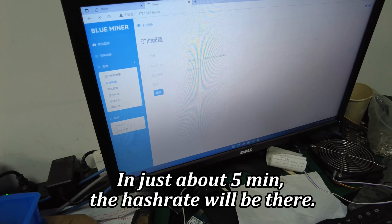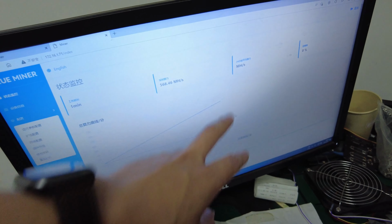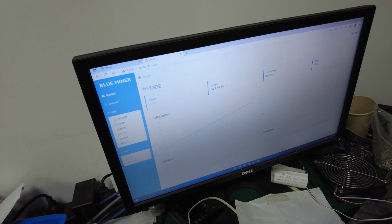So what's going to be more meaningful would be this average hash power, which we are only able to see later.